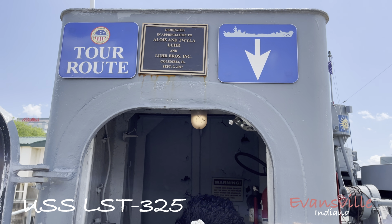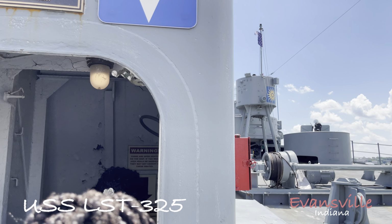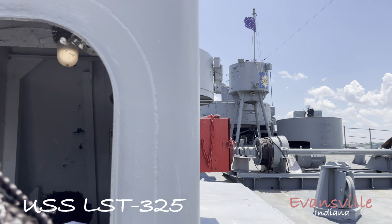The U.S. and Greek governments actually had an agreement that the U.S. would hand them some of their older vessels so they could use them for practice. 325 happened to be one of them. So we were with the Greek Navy for about 35 plus years until '99. '99 is when the Memorial bought the ship back, but they did not set sail until November 2000.